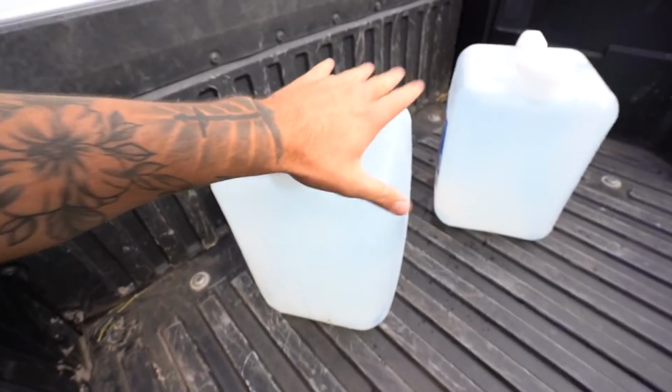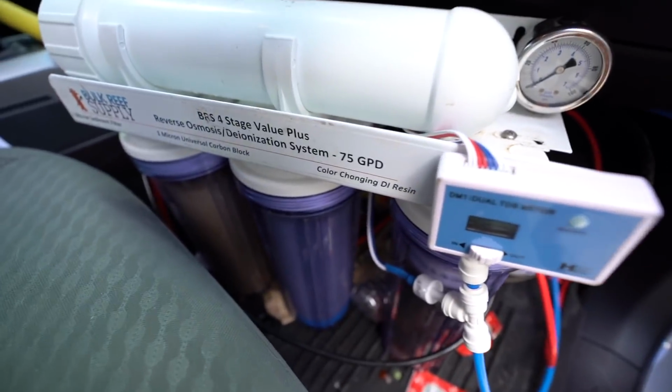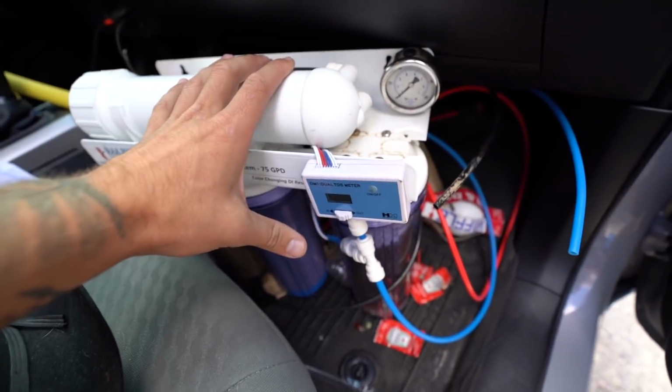But in that case, I need my own RO system, especially since this place is a little further from this location. So you pretty much just hook it up to your water system, and he gave me an entire RO system out of the back of his truck. He's like, you want one? I'm like, that'd be dope, I'll buy one off you, you know? And he's like, no, just have this one. So Andy, if you're watching, I appreciate that.